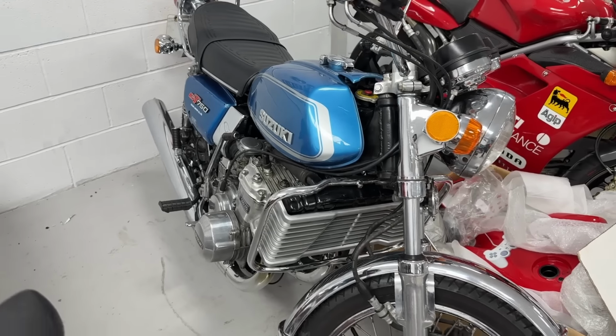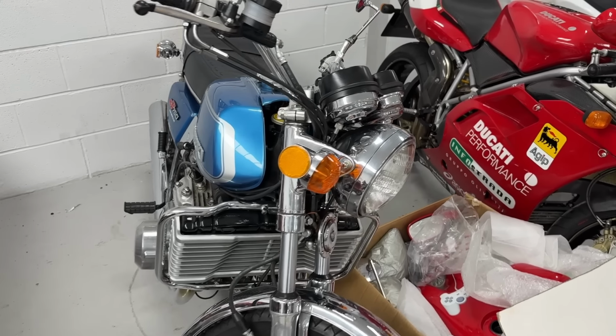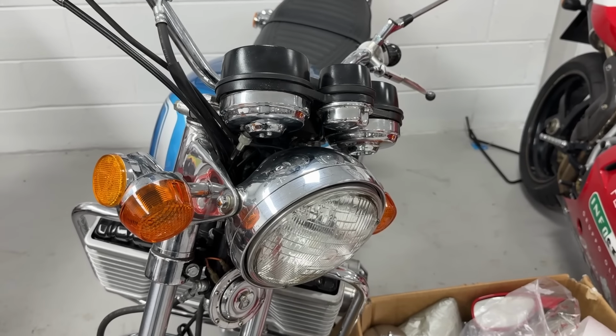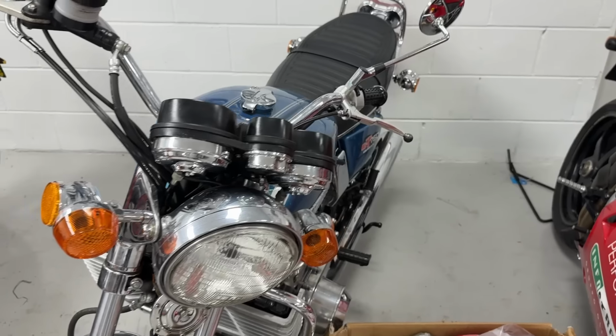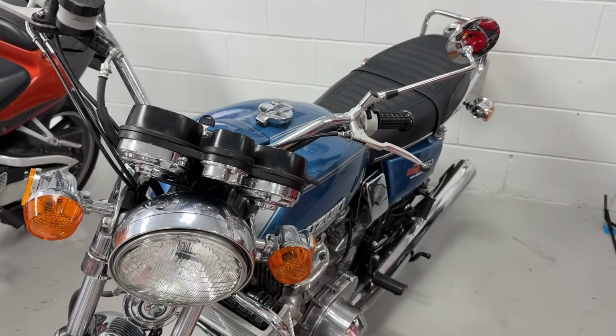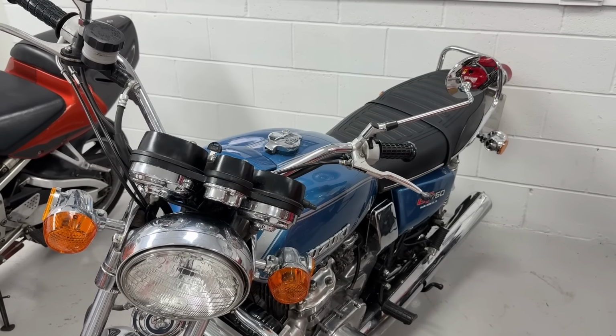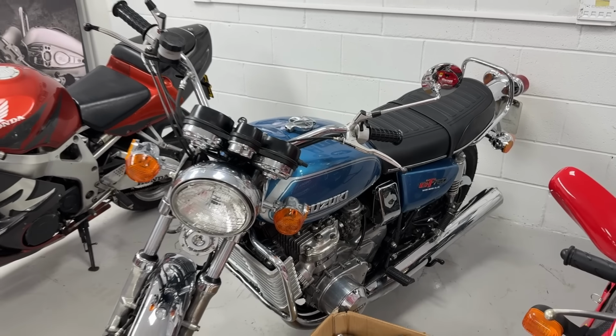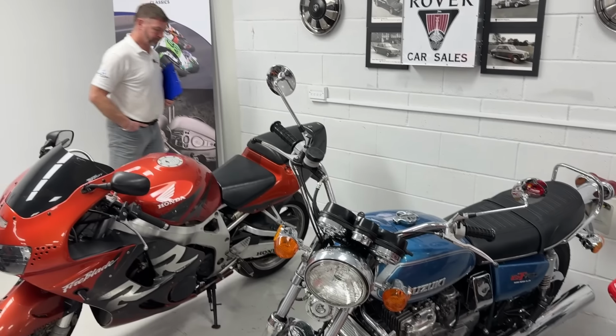In very, very good condition. Looks pretty much standard to me. Again, somebody will probably say, oh, it might have the wrong grab rail on the back or something like that. But in my eyes, a very original, very standard, lovely looking bike. And one that's sure to create loads and loads of interest.